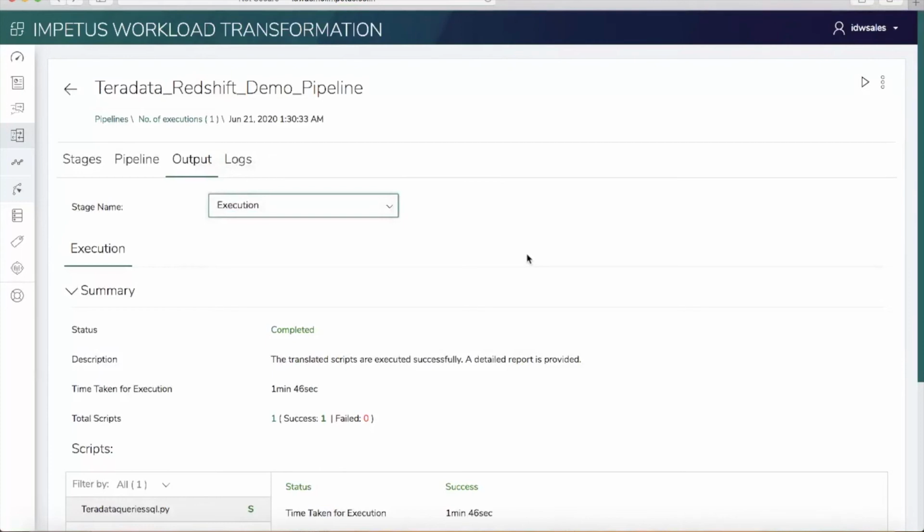But, as you can see, what we have is really an end-to-end process and methodology that's driven through technology to help accelerate the whole conversion process. So I'm going to stop sharing my screen, and we'll get back to the slides here. And just a couple more slides before we finish.